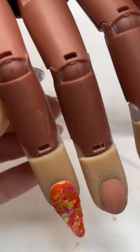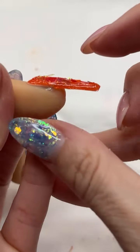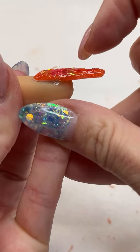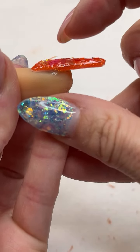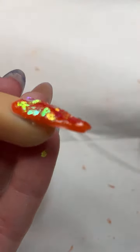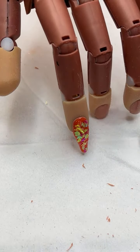Now we're going to go ahead and cap this nail. Come back in here. So if we take a look at our nail here, at this point, there's not a whole lot of structure, and we have a lot of that mylar poking up. So we want to build up more structure so that we've got a good, strong enhancement, and that our mylar is going to be encased. So when we do file this nail, we're not going to file that mylar off.